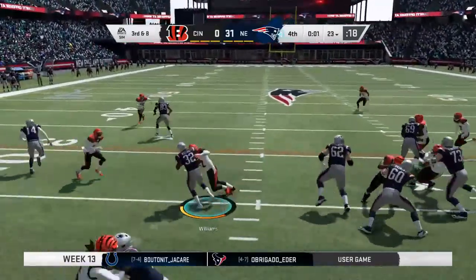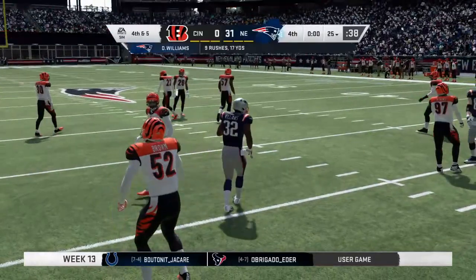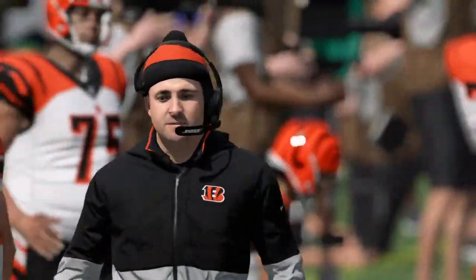On 3rd down, here's Williams. And he's not going to sniff the first down here. He's stopped at the 25. So this will wind up a victory for the New England Patriots.